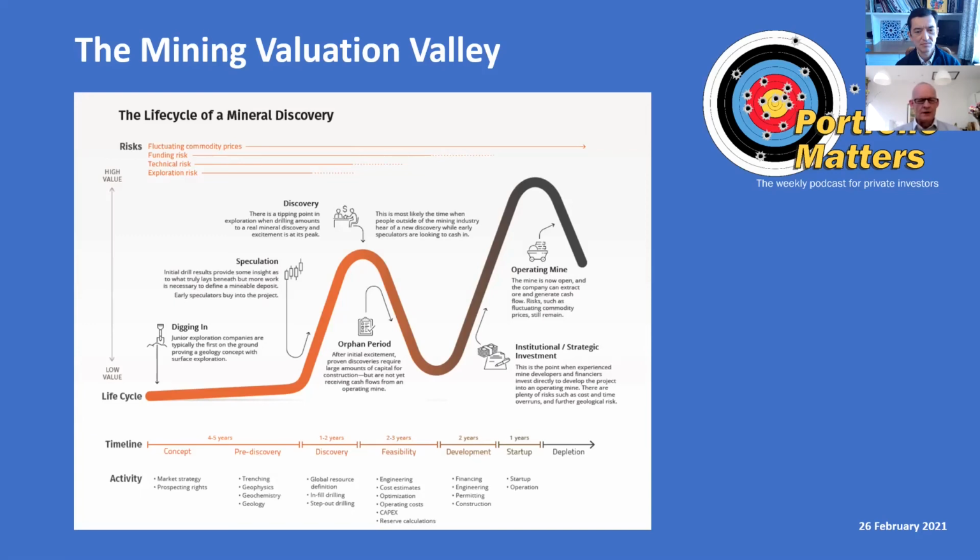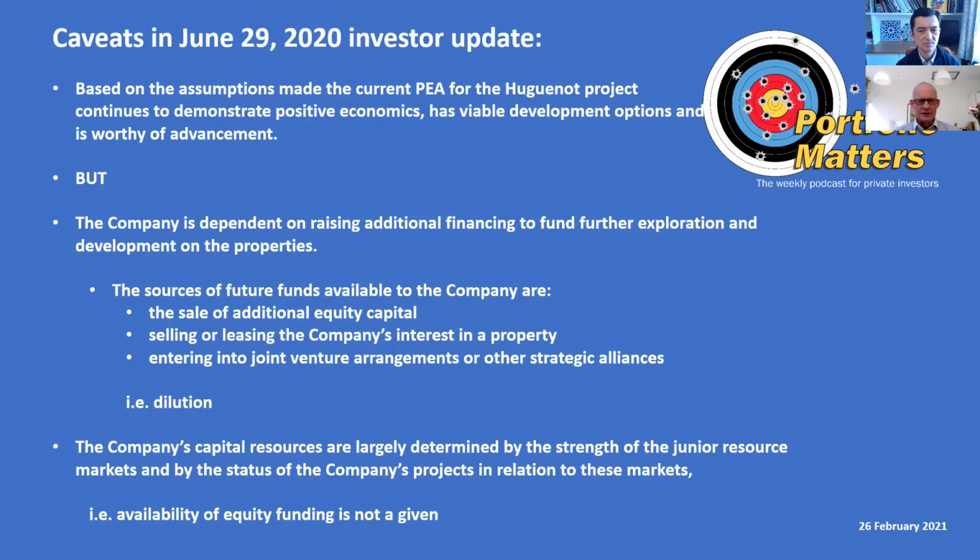So Colonial Coal are, I suspect, somewhere on the upslope of the discovery phase, and they are likely to be moving into the orphan period, I suspect, in the next couple of years. So the question is, is now a good time to buy?